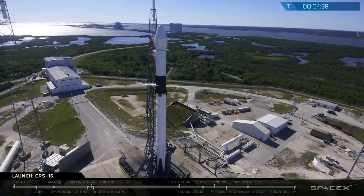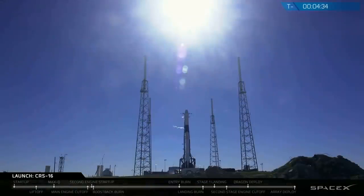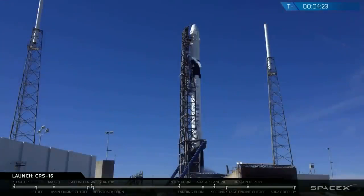That allowed fuel and liquid oxygen to flow out of the propellant tanks down to the turbo pumps. That cold liquid oxygen chilled in the turbopump on each of the 9 Merlin first stage engines. We might hear an announcement in the countdown a little later on that the engines are sufficiently chilled in for launch.